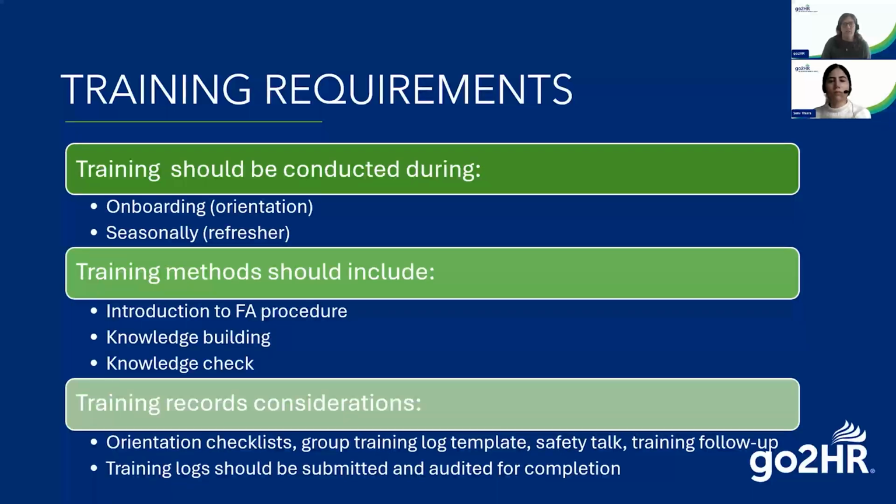Another key consideration when planning training is how to record the training. So are you using orientation checklists, one per person? Are you using a group training log template? Safety talks always have a record of who was there and a brief description of what was covered. So those are really easy to use as training records. Another good question to ask yourself is, is there a way for you to follow up on training after it's completed? So if there are questions that came up during the training that you needed a little extra clarification on, are you going to follow up with those individuals or include it in the procedure for future training?